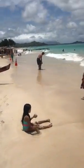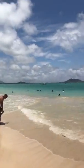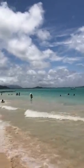Oh, look at her playing in the sand, nice. So yeah, really cool events. Lots of families here, so it's really nice.